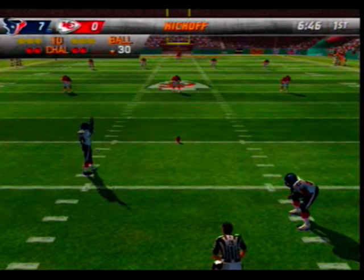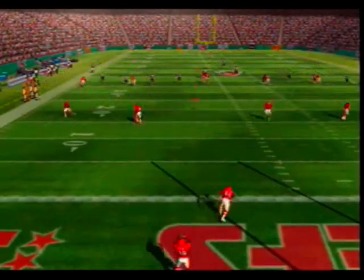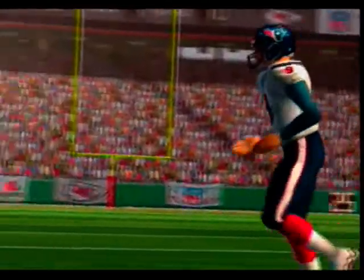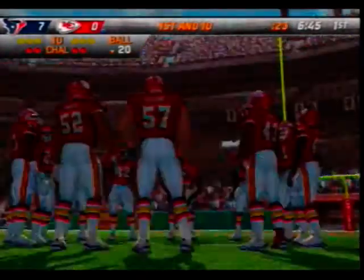Brown will be kicking off. He got all of that one. This one is handled by Crockett. Now it's their turn to do something on offense. They're down by a touchdown early, but these guys have the kind of offense that can score anytime they have the ball.